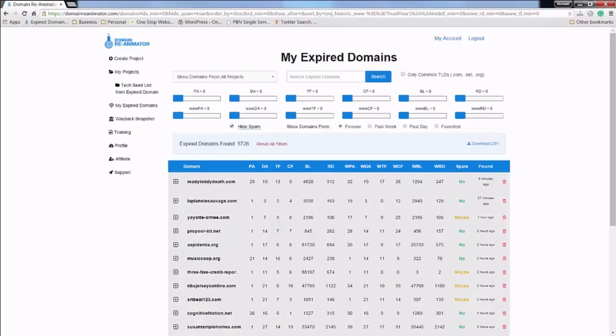So now some of you are probably familiar with this. You've probably seen this going around. A lot of people are using it. It's becoming very popular. Domain Reanimator. This is essentially a scraping software that allows you to crawl the internet and find domain names that were previously registered that have backlinks, have power to them, but were for some reason dropped.